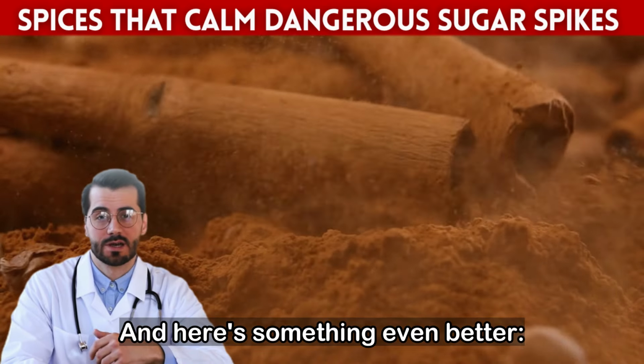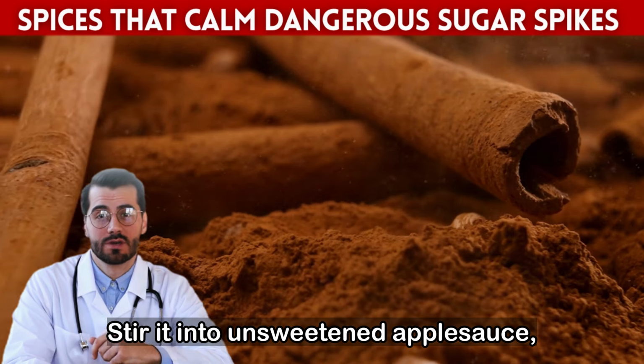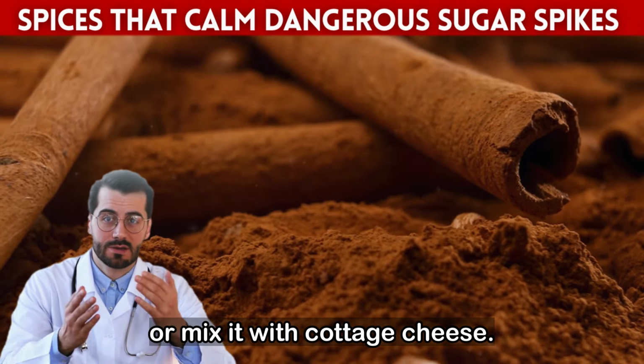And here's something even better. Cinnamon blends perfectly with so many foods you already eat. Stir it into unsweetened applesauce, shake it over roasted nuts, or mix it with cottage cheese.